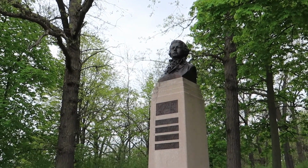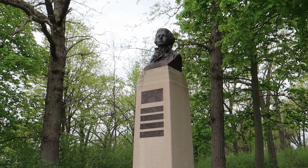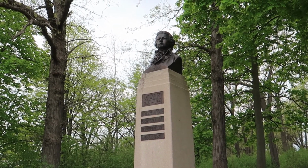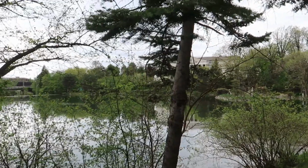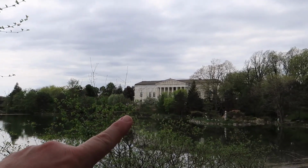So here's a bust of Mozart. I honestly don't know the significance of why it is here, but it's still cool to look at. I always love doing these type of reveals where you're walking down the path and then you hit the clearing and there's your subject right there, the Buffalo History Museum.